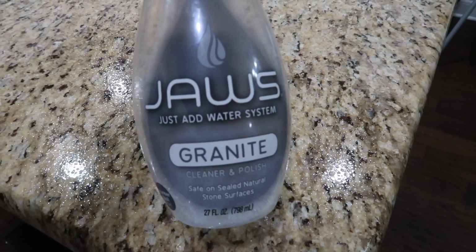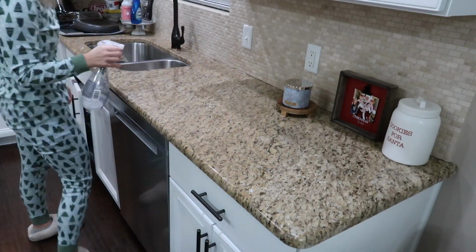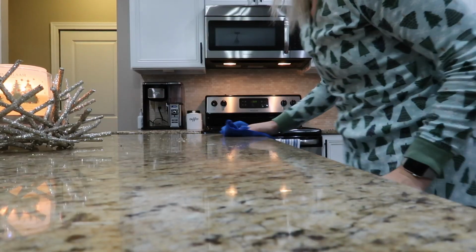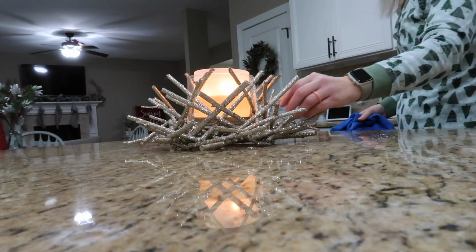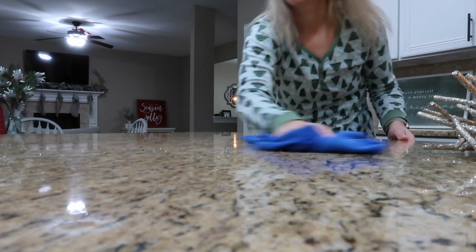Then I was trying the Scrub Daddy Power Paste on our kitchen sink for the first time. I really didn't think it would be anything different from the other products that I've used, but I think it really did a good job. It almost left my stainless steel sink a little shiny, which I did not expect, but it did a really good job. So I highly recommend this Power Paste.